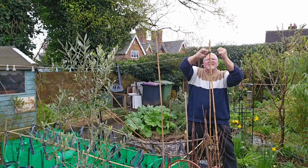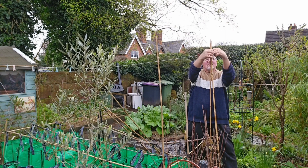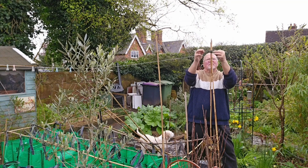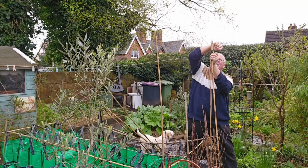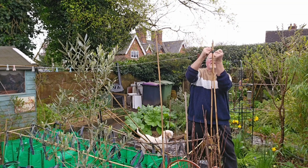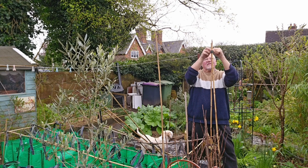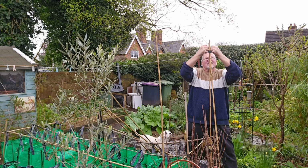At this point it started to spit with rain, so it started to look a bit doubtful whether I was going to be able to finish this, but luckily the spots of rain didn't come to anything, and the sun tried pushing back out again.